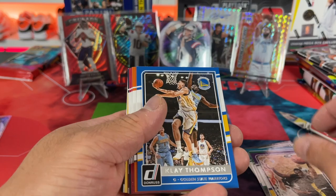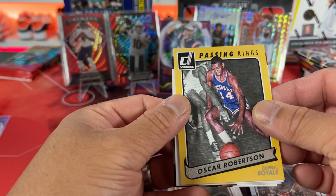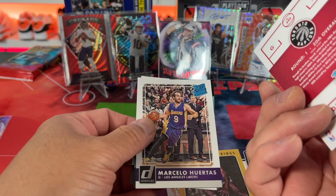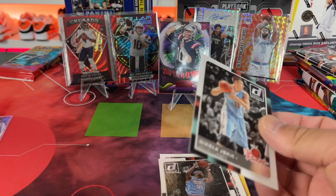As I said before, there's Clay, Bledsoe, Dwight, Corey, Courtney Lee. There's an Elite. And look at the nice Passing Kings Oscar Robertson. This is kind of cool. Different feel in here, different texture. Mr. Wright is the rated rookie. And then another rated rookie. We got Joker. Nice. The rookies. That's got to be something here.